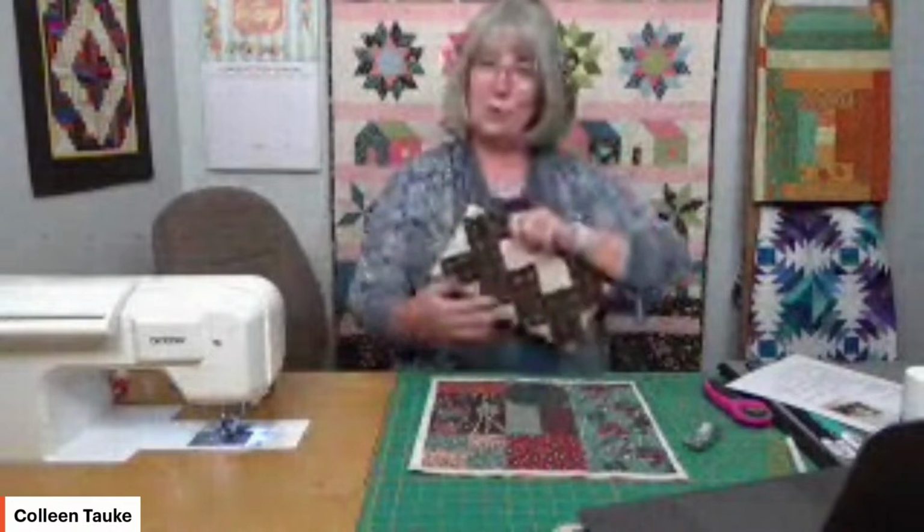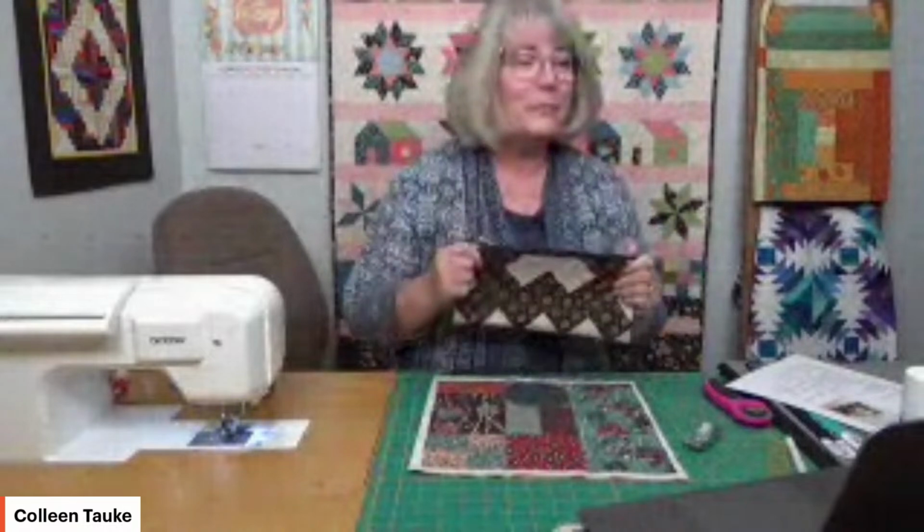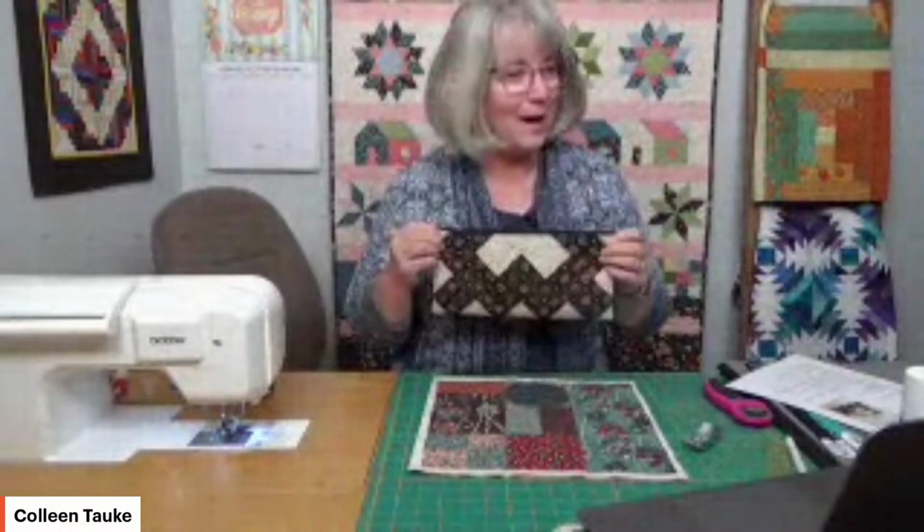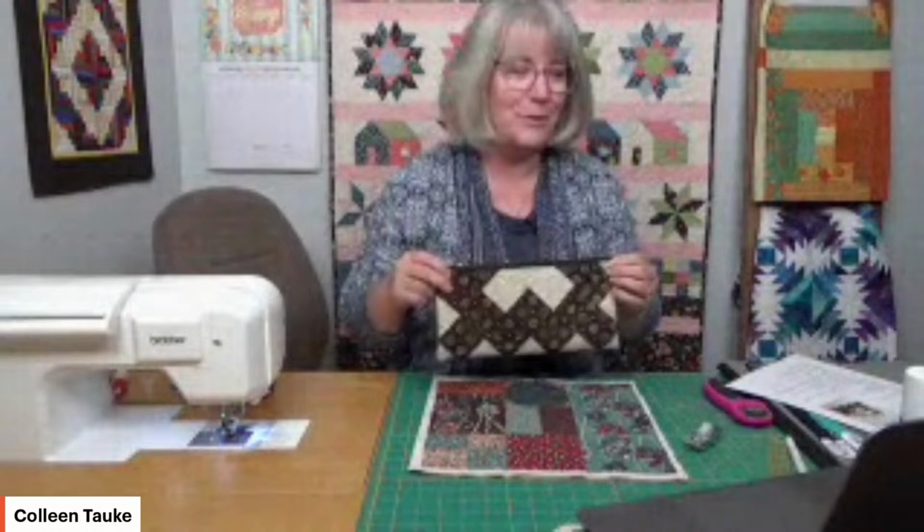Tammy says it looks like a clutch to carry with an evening gown. Well, I suppose if you have an elegant brown gown or a cream color gown, you could do that. Quilts show up in the darndest places. So even on an evening out, that would be a fun way to use a block.